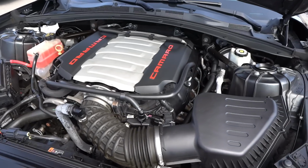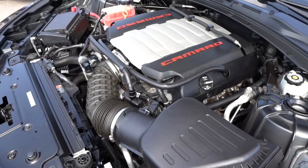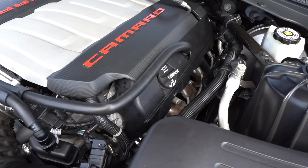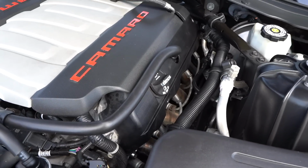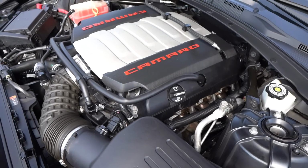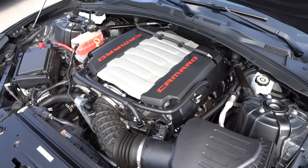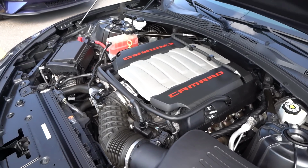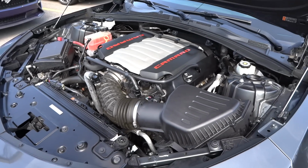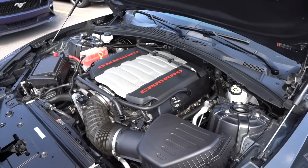The good news for me is that it only comes in a 6-speed manual transmission with a short throw shifter. So you've got to know how to work those 3 pedals if you want an SS 1LE. The other goodies, like I mentioned to you, you're getting those 20-inch forged aluminum wheels. It has the magnetic ride control system, which has been set up for the track, an electronic limited slip diff. You also have the Brembo brakes, the head-up display, and of course, like I said, that satin black hood and the satin black rear trunk lid spoiler.